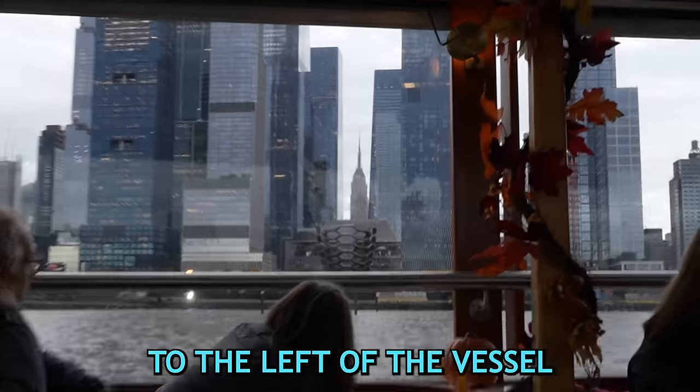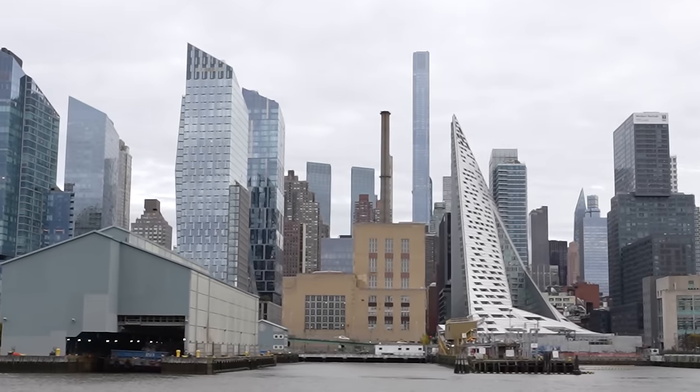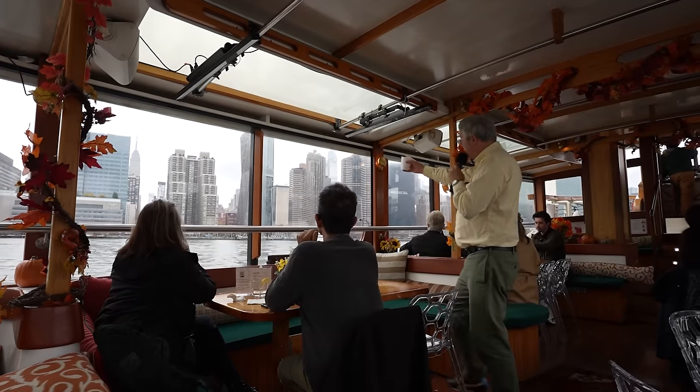Tallest tower at Hudson Yards, to the left of the vessel and set back there. Less than 30 people on board, an intimate experience. I learned so much. It takes a lot for a tour to impress me. This impressed me a lot.